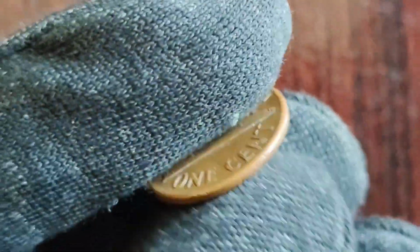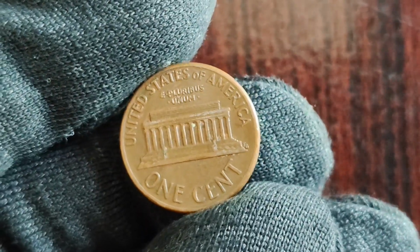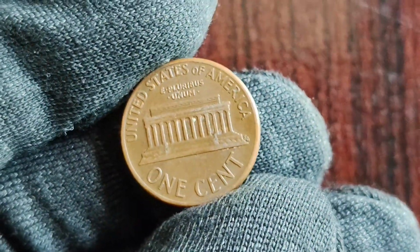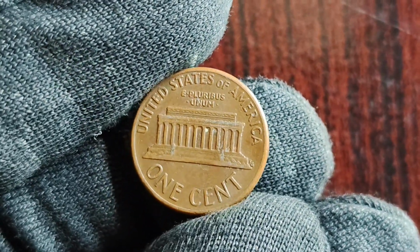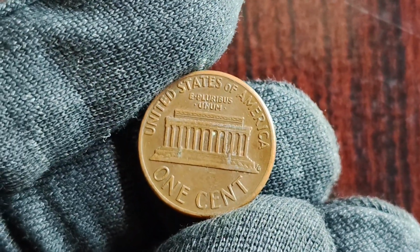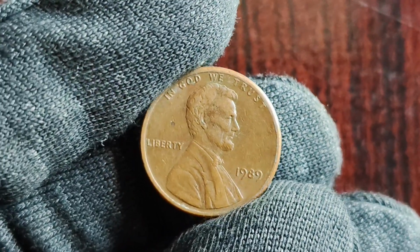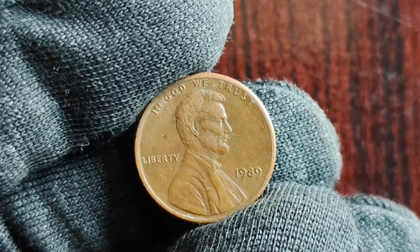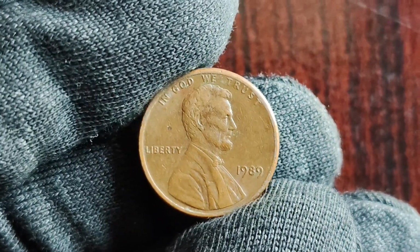The 1989 no-mint mark Lincoln penny in mint state condition, especially those graded MS68 or higher, can fetch astronomical prices. Grading is done on a scale of 1 to 70, with 70 being perfect. A penny in MS68 condition has virtually no imperfections, and that's extremely hard to find. Only a few coins have been graded this high, and it's this rarity that drives the price up.